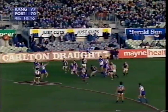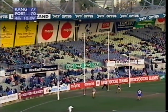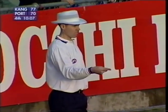60 metres out from the Kangaroos' goal. They lead by 7 points. Just over 10 minutes left. Chance for King. Needs a kind bounce. It's a wild kick. And it's through from behind.